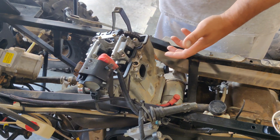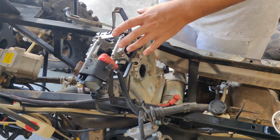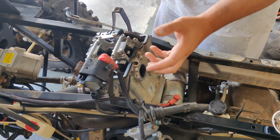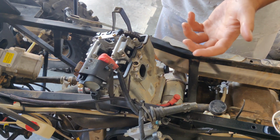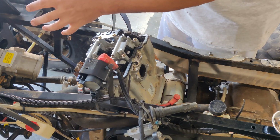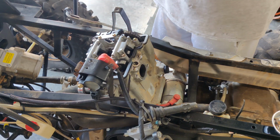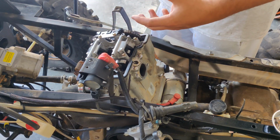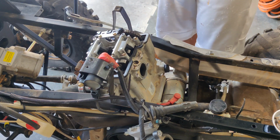But we're going to try this. I'm going to put everything back together. I'm going to put the valve cover on, the intake back on, and I'm not going to put all this other stuff back together, not all the plastics, in case I have to take it off again. I'm just going to put the fuel back in and try to turn it over, because I have to know if this is going to work before I order anything else.